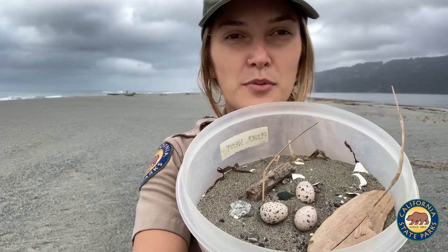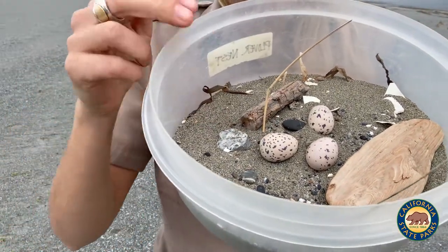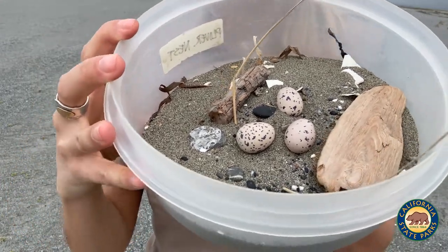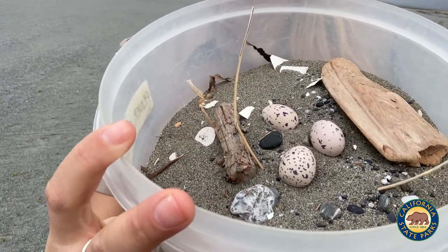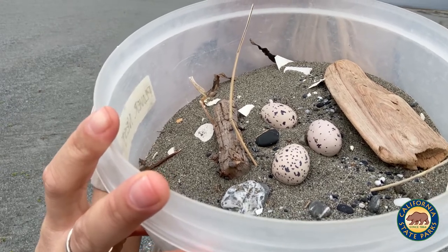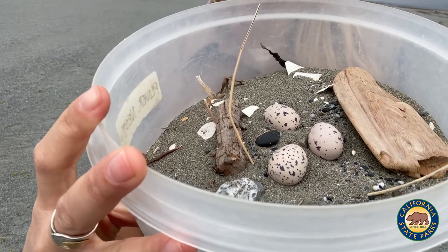So I have here an example snowy plover nest, which shows that the eggs are laid right in the sand and barely camouflaged and hidden by some beach wrack that you could find on a North Coast beach like you see here. Having their nests out in the open like this makes the eggs, chicks, and adult snowy plovers very vulnerable to disturbance and predation.